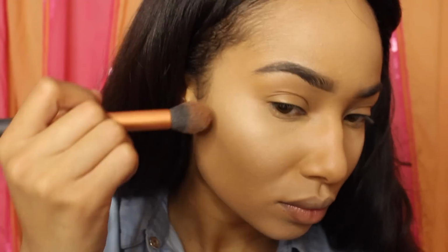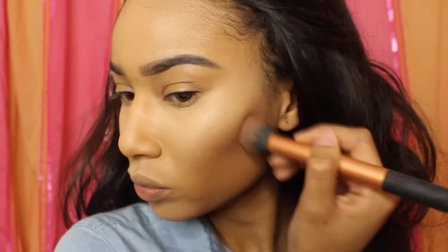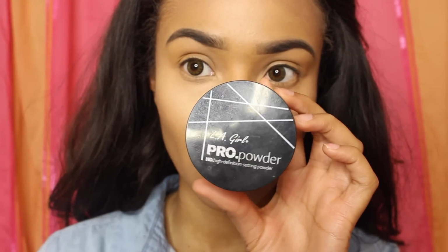And using that same palette, I'm going to contour my face using my Real Techniques contour brush. And I love just contouring my face. It just makes everything pop and my cheekbones stand out even more. Using my LA Girl Pearl Powder, I'm going to just set everything on my face.